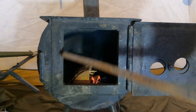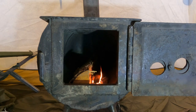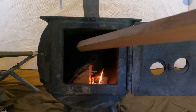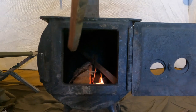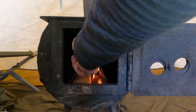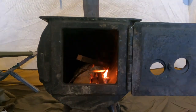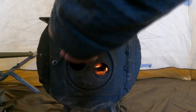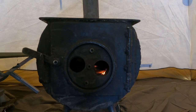Okay, now with that going on, this is cedar. Cedar kind of burns like gasoline. What it does is it sucks the air in here and makes it so it's like you're blowing on it almost. So we're going to let that get going. Meanwhile, I'll set up the rest of this tent.